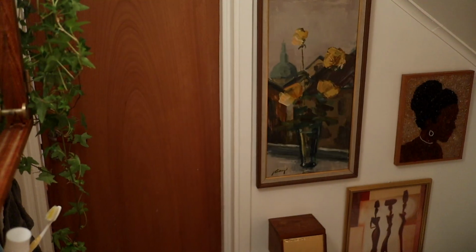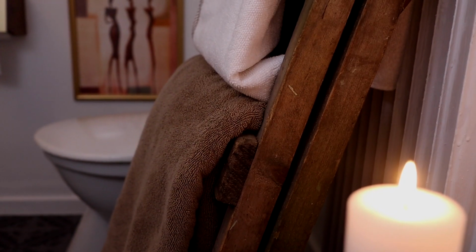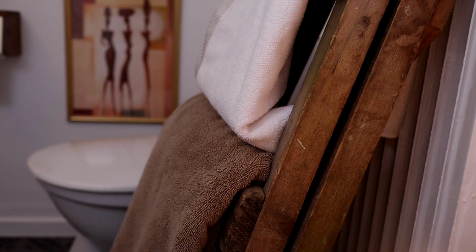We kept this nice vintage cabinet, put a few of our pictures up that we got from the dump, put this ladder in. But yeah, it's just a nice little bath area.